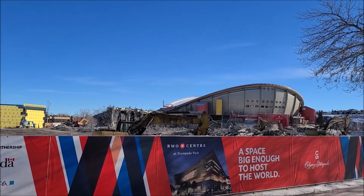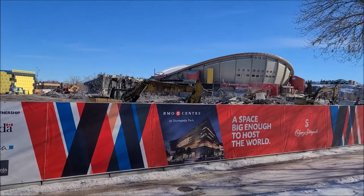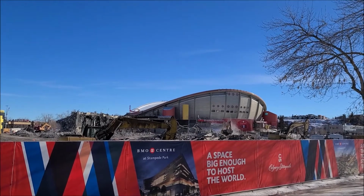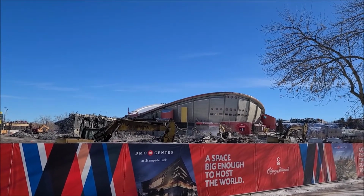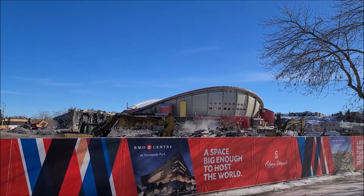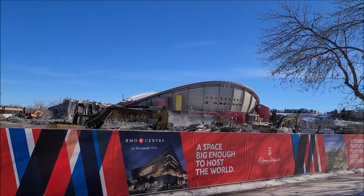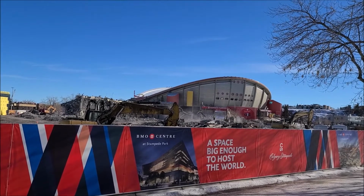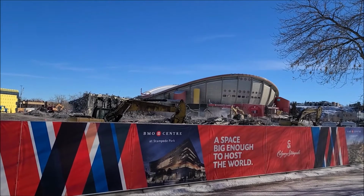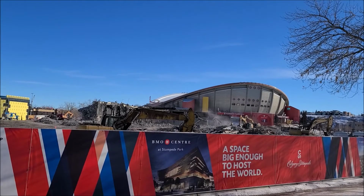Anyway, I'm back on the steps of the production stage for the Coke stage to take in this view once again a week later, and you can see the cranes are still hungry and at it, as they have torn down a lot more of the old Stampede Corral, and you can definitely now see the Saddledome more from this view. It's a different view of the Scotiabank Saddledome, and the arena before it is now just, like I say, a bunch of rubble and memories.